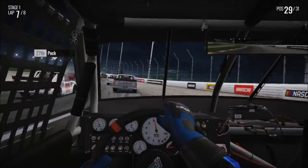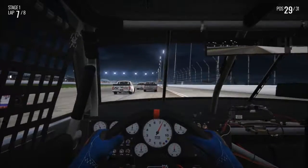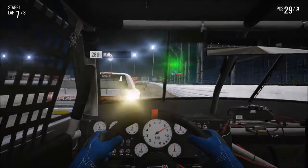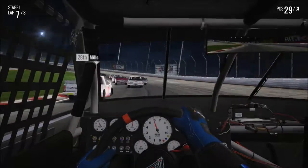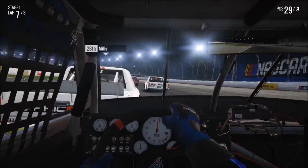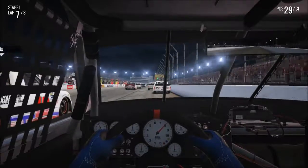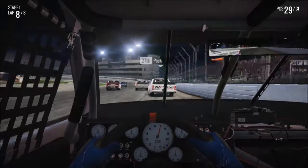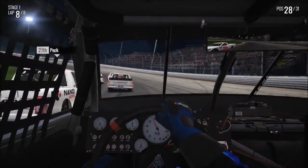So we come to the end of stage number 1 after a couple laps in the books. We are P29, we've moved up 2 spots, we still have Mills in front of us, and we're making some movements. They're just not steady, they're not consistent, they're really up and down. We pass a truck, 2 passed us, we passed 3, we let 4 pass. It's not going so great, but final lap of stage 1, and we finally get past Mills.